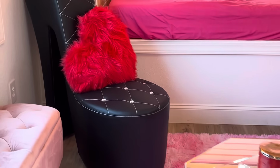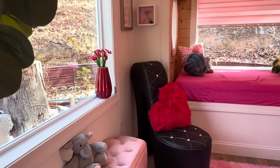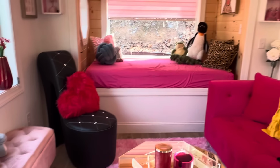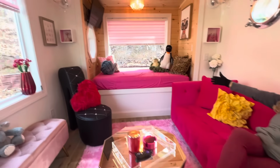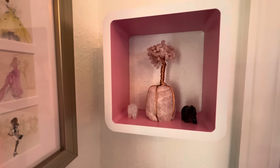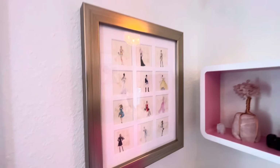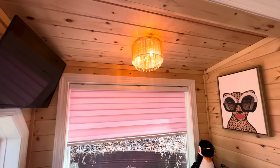I love that chair. I never had one. These chairs were popular back in the 90s. It is a high heel shoe chair. How much more girly can you get than that? This over here, the cutout right here, the bay window with the crown molding, everything around with the bed. Just take it in, guys. How beautiful is this? If you thought of Barbie, isn't this what you thought? Isn't this more than what you would have thought?